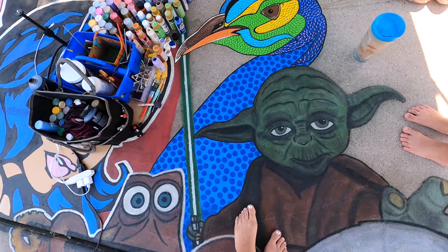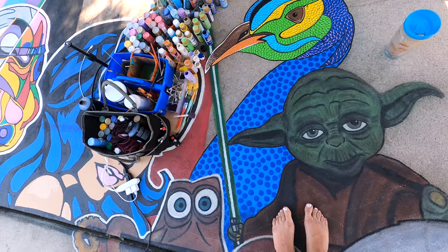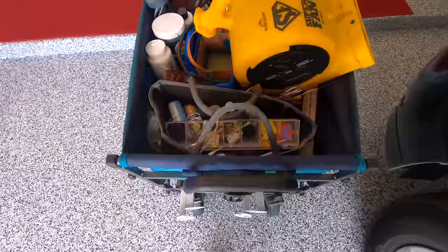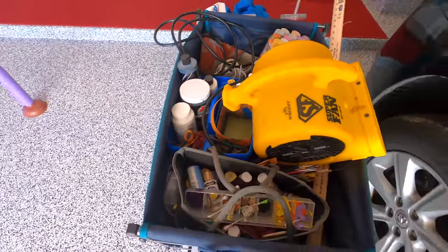I'm not sure what to do with the body. I'm kind of liking it just straight like that. I don't know. We'll come back to that. Let me take a picture and stare at it for a while and decide what I want to do with it tomorrow. Day four. I'm ready to go again.